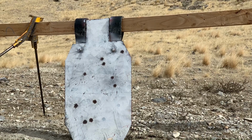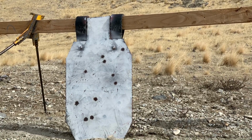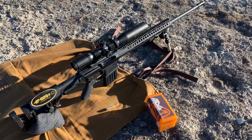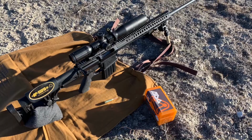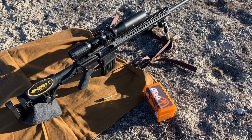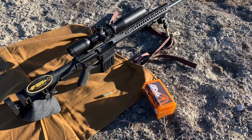Things you don't need to worry about. Things I hear most questions about are often grossly overthought. A very common idea is that you will need a 24 power scope or more to shoot 1,000 yards. This is not true at all.